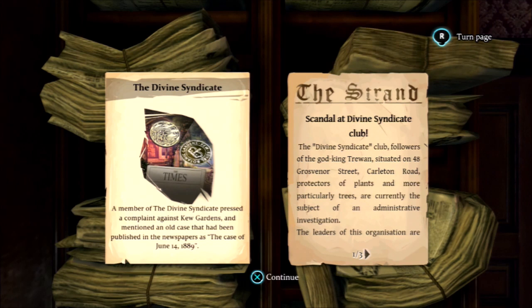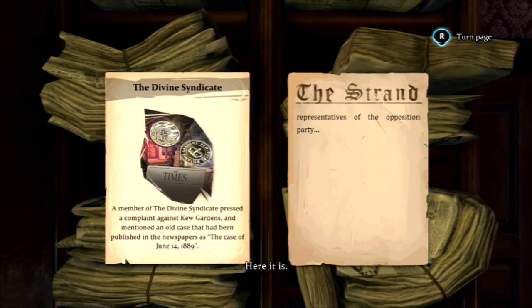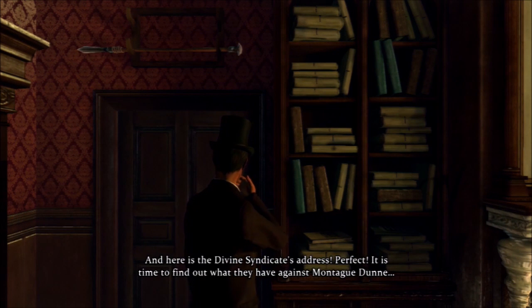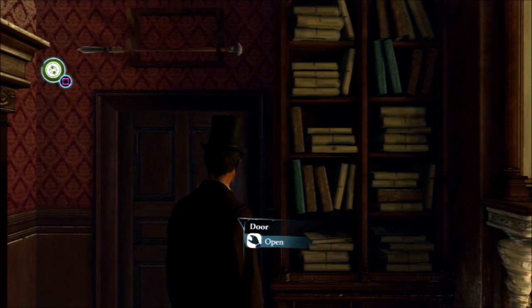Yeah, there you go. Divine Syndicate Club, followers of the God King Truan, situated on 48th Street. Protectors of plants and more particularly trees are currently the subject of an administrative investigation. The leaders of this organization are... Alright. Here it is. And here is the Divine Syndicate's address. Perfect. It is time to find out what they have against Montague Dunn. Alright, finally, we got somewhere else to go.